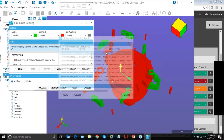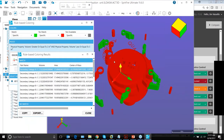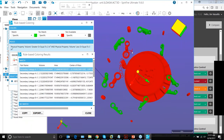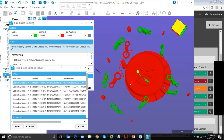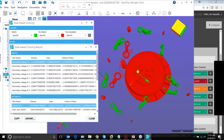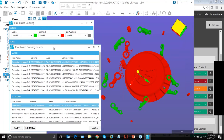So when I analyze that, it comes back with everything in green, those components are between those values that I keyed in. Now imagine if you're a Spinfire user and I wanted to find out, are all those components in the same volume aspect? Well, you'd right-click, calculate volume. This gives me the ability, in this case, to just search between the two values, or I can get it even closer to get closer results.